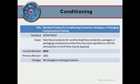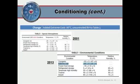As I mentioned before, there are no changes to the testing procedure. However, there are some editorial changes. So let's start. First, they added extreme conditioning at minus 30 degrees C to table 1. On the top left right here, this is the 2001 revision. Here are some of the conditions that you can choose. In the 2013 revision, they added the extreme cold, which is minus 30 degrees C. This is another selection that you can choose. Herb, do you want to add?